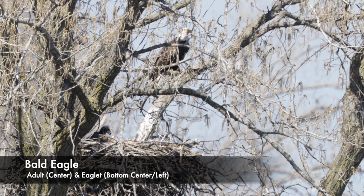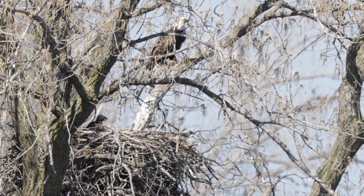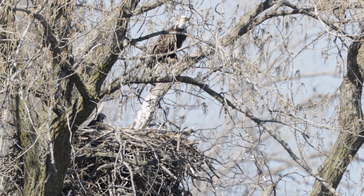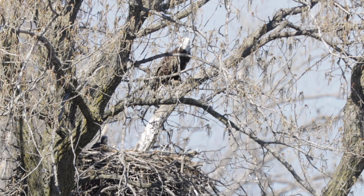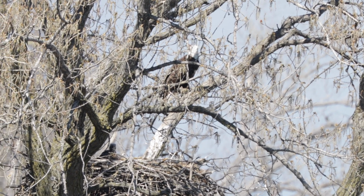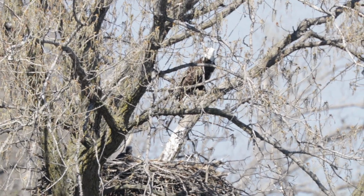Well, yet again, nature shows up. There is a young eagle in that nest, and that's pretty awesome. So, and you can judge for yourself how cool that is. I love it when nature just shows up. If I just go hang out enough, nature tends to appear.